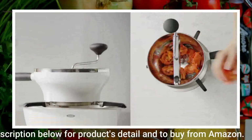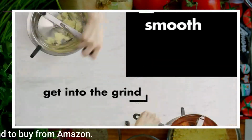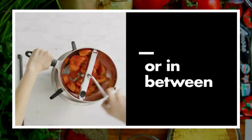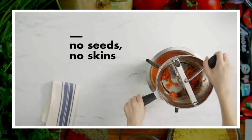A simple spring-loaded lever allows easy disc exchange. 3 non-slip legs provide secure placement over bowls and pots up to 11 inches in diameter, keeping the mill from falling into food. Legs fold for easy storage.